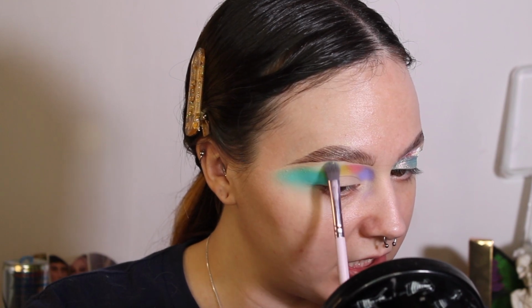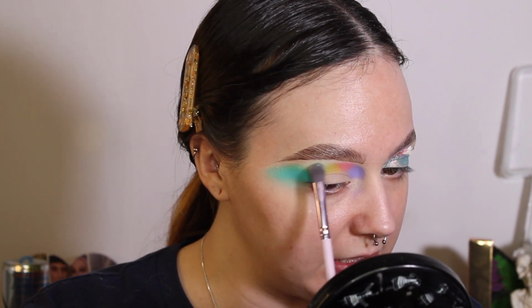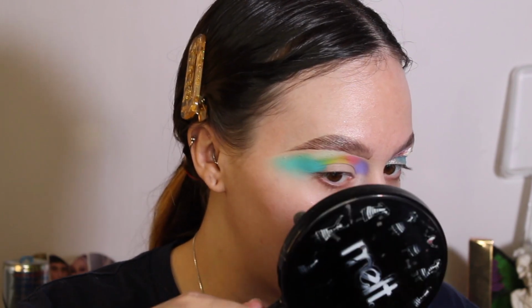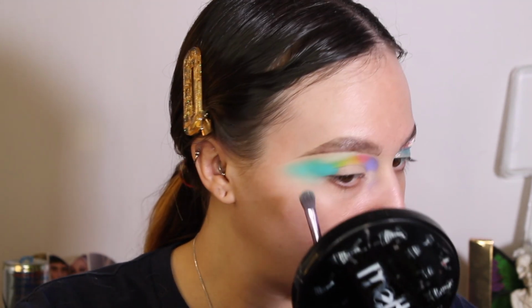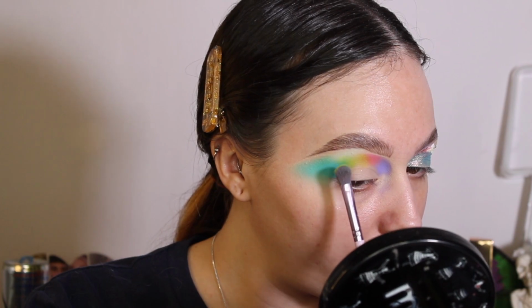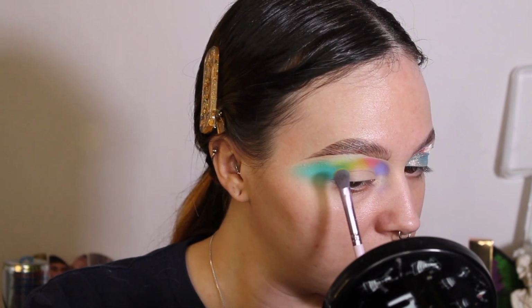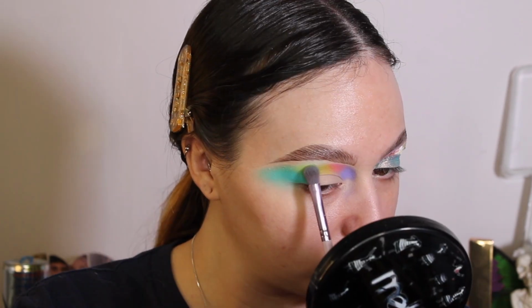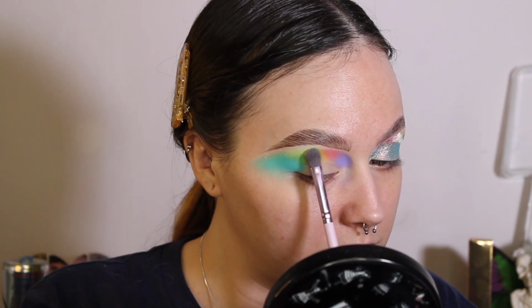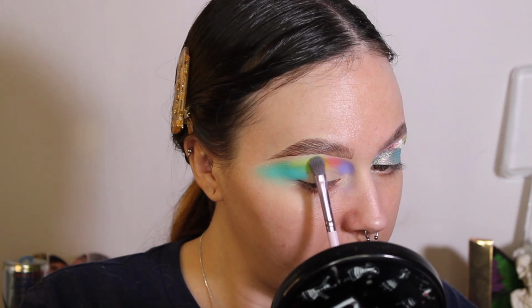One of my favorite things about Blend Bunny Cosmetics pastels is that they make everything look like they're glowing. I love it. So glowy. Now I'm going to touch up Toxin real quick. I'm just going to pat that shade. And then I'm going to do the same thing with Prey. Just give it a nice pat.